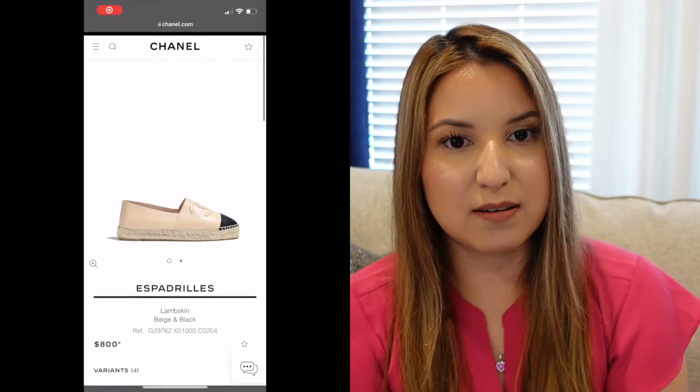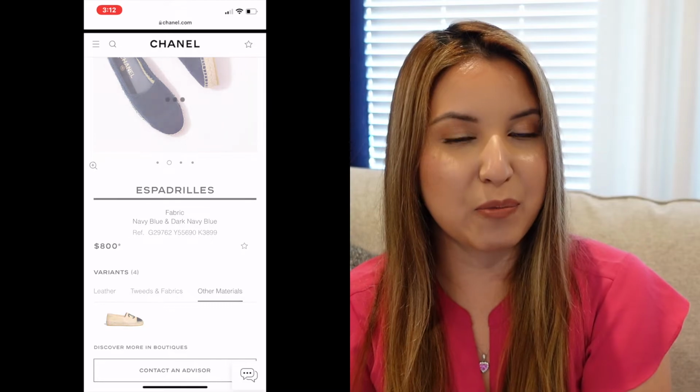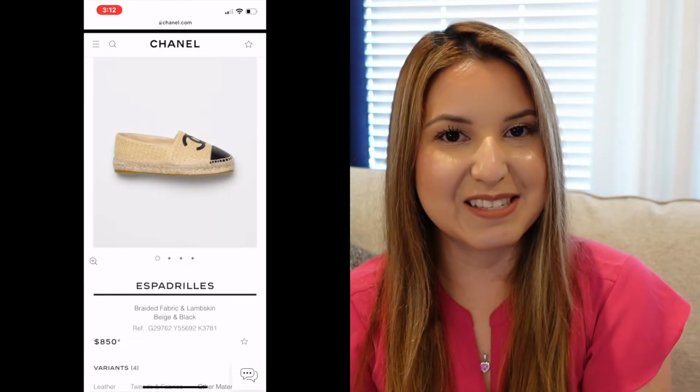So we have $550 deducted from our budget. That leaves us with $1,950 US left to spend. The next item that I would pick is actually a pair of espadrilles. I would either get them in the nude with the black, or they have this very fun braided fabric one that gives me a lot of spring and summer vibes.